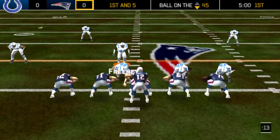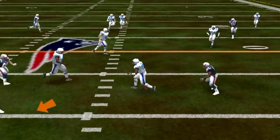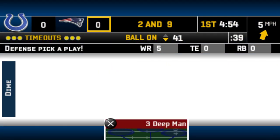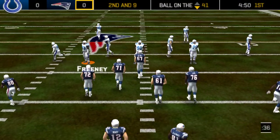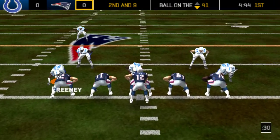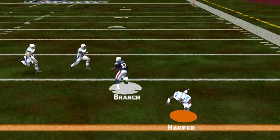Indianapolis might have difficulty covering all 5 receivers with a base 4-3 defense. He was hit just as he threw. Fumble, loose ball. The Patriots scoop it up. This is a good one to call. Branch is on the right of the formation. Hut. Hut. Drops back. With the pass. And he makes the grab.